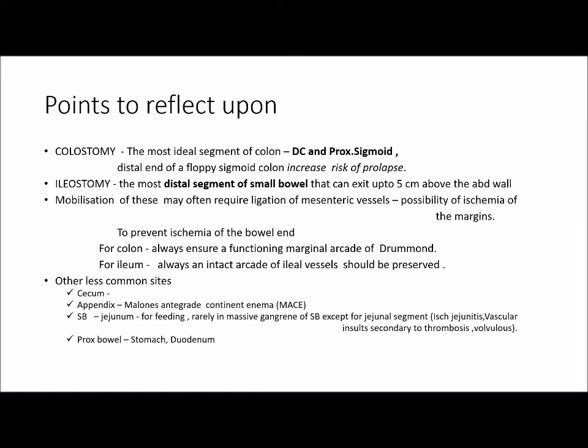If you're selecting the ileostomy, then you're basically selecting the distal segment of the small bowel, and you have to select a segment which can reach up to 5 centimeters beyond the abdominal wall. That basically means that whatever segment you're selecting, when you bring it out through the aperture you made in the abdominal wall, the bowel should be drawn at least 5 centimeters up. That's how loose it should be. If you're not able to do that, select another part of the bowel, right?